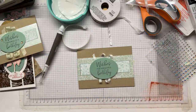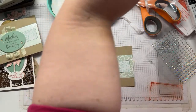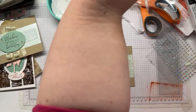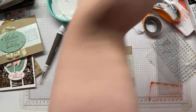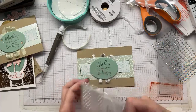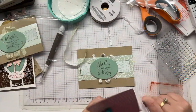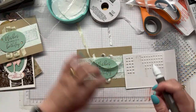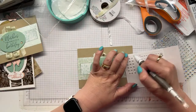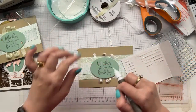Maybe some pearls for this one. Let's see what I find first. Pearls or some sequin gems. Iridescent pearls. That's what I found first. So just use a couple of these. So the iridescent rhinestones and iridescent pearls. Definitely getting a bit of a workout here.